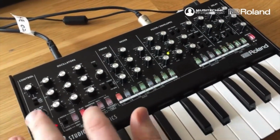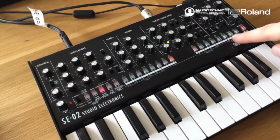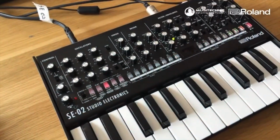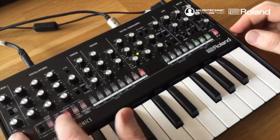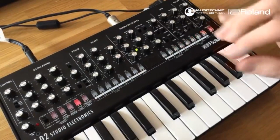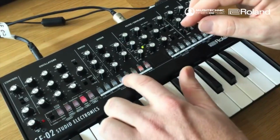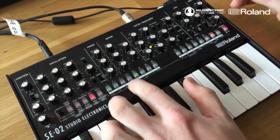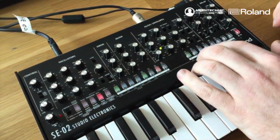Pretty cool. And then you've got individual glide per step as well. So if I want to glide between these, I could just turn it up, so it's only there. And then most exciting is we have performance locks. So different parameters can be changed per step, any of these. So I could actually change the filter maybe here and close it back down there. And then even do stuff like this.